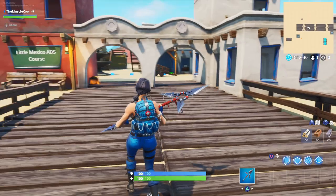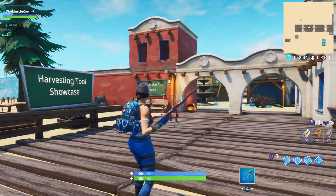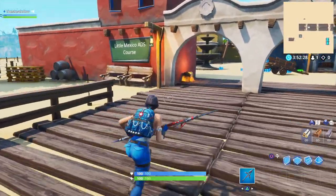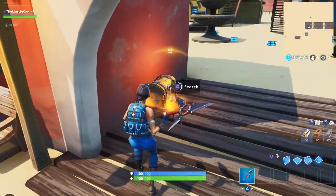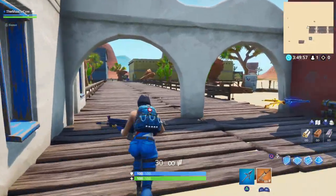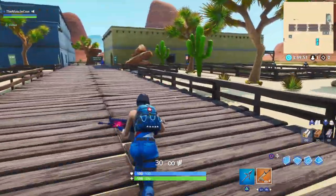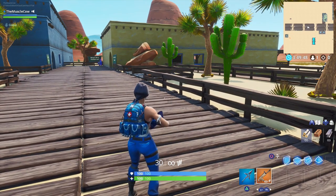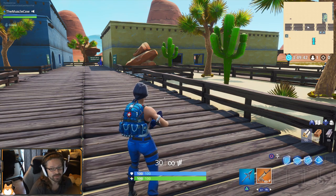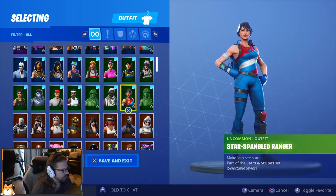Just to give a quick comparison of this back bling, at first glance, I like the other one more. Something about this one, I don't like as much, but the other one I think is a nicer back bling. I don't know if this one will go with any other skins any better, but not bad deals for the back blings. I mean, 200 V-Bucks is pretty cheap. So if you like the back blings, get them because you see what you get. That's about all I can say about that. And let's do a quick little look see here together.